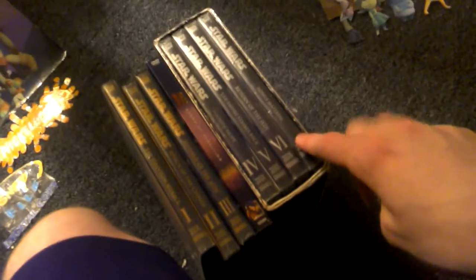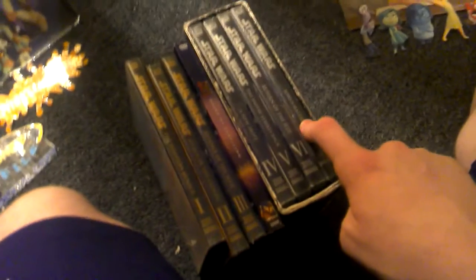So yeah, this is my complete Star Wars DVD collection, which includes the 2004 special edition release of the original trilogy. If you guys want to rant at me about this, then go right ahead. I'm not even gonna respond because I really respect how George Lucas took the time to remaster the original trilogy. By 1997, he realized that technology had finally caught up to his original version. That's why he released it first in 1997, then again in 2004. So yeah, anyway, enough of that.